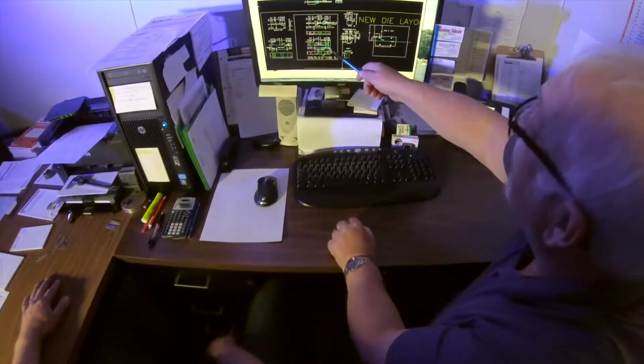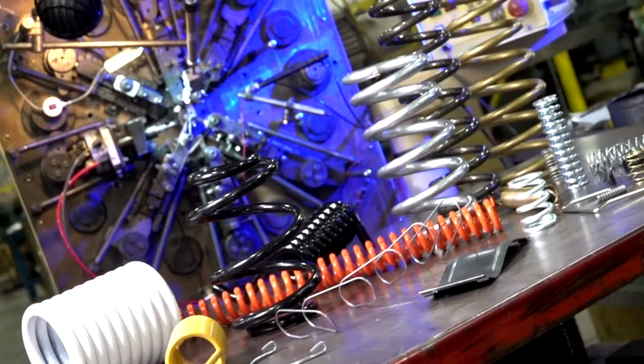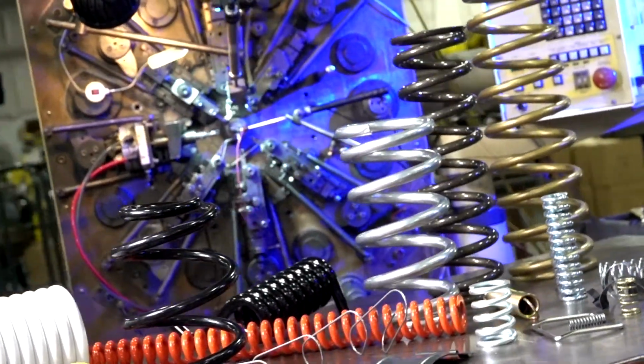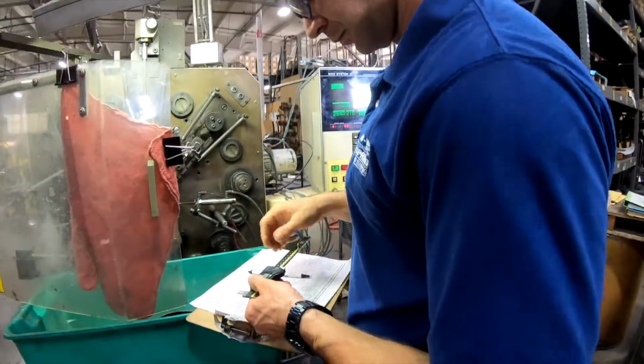We need to converse. What kind of environment is this going to be? Is it going to be corrosive? Is it going to be high heat? Those are things we need to know. Midwest Spring employs 4 to 5 at any given time spring design engineers in order to give you, the customer, a design tool to help you get to where you need to be. You bring us your concept, we'll help you design the spring. You ultimately own the design, but we're going to help you get to the most optimum spring so that you don't overprice or overspecify what you need.